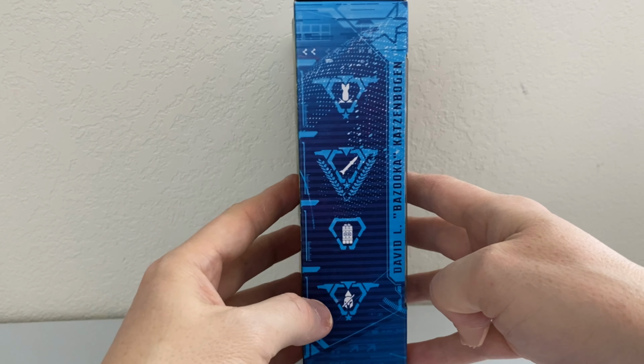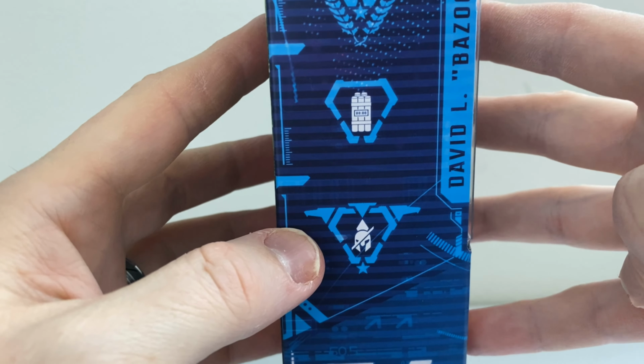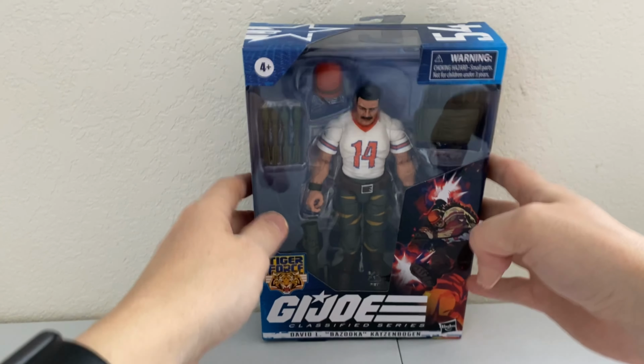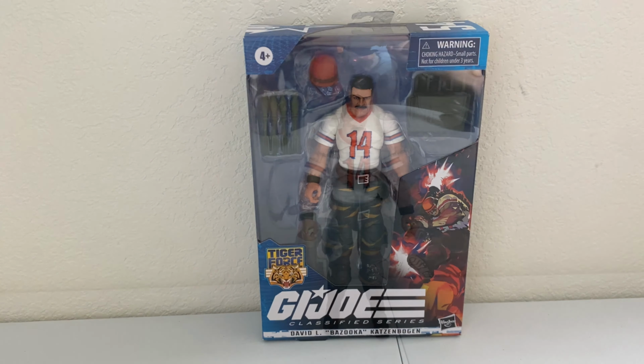Explosives, that makes sense. And that's a Spartan helmet with a line through it. So I have no idea. All I know is that Bazooka's a big guy, and we're going to get him out of this package, and we're going to get right down to it.